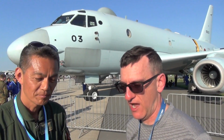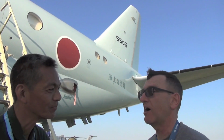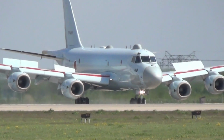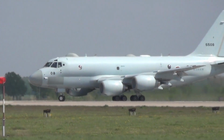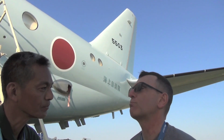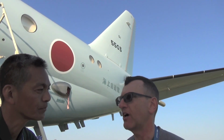With me is Commander Ken Yasuoka with the P-1 aircraft, and we're going to be speaking with him about this very, very interesting aircraft. The aircraft, visually, it looks like a jetliner. It looks like a commercial aircraft. It has four engines. It's very robust. It's a very sturdy, secure-looking aircraft. So then the next question would be, does the manufacturer have any intention to offer a commercial airline version of this aircraft to the airline market?